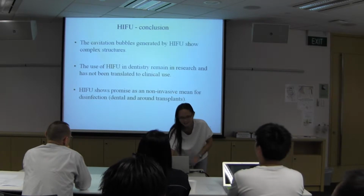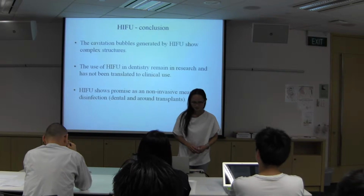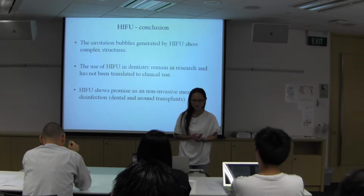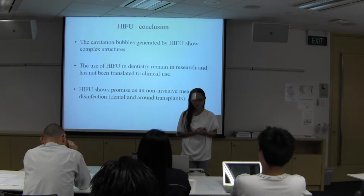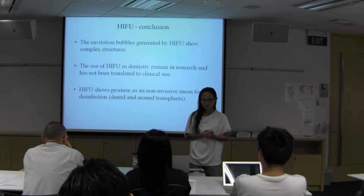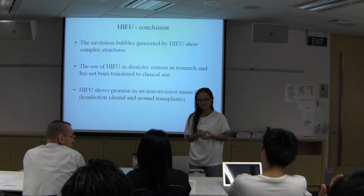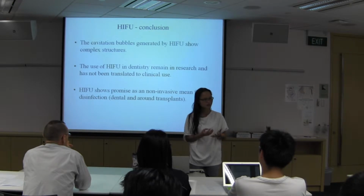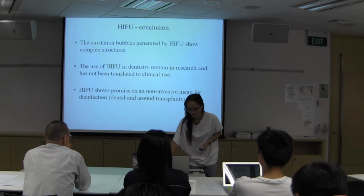So I have only two slides left. This one is a conclusion on HIFU. It's a quite complex bubble structure, and it's not very well studied. The use of HIFU is getting more prominent in research, primarily because of its promising use as a non-invasive means for disinfection and for treatment. Okay, I shall not dwell on it.